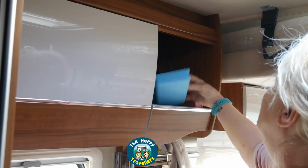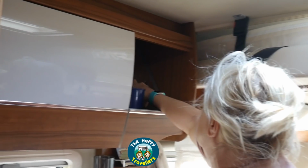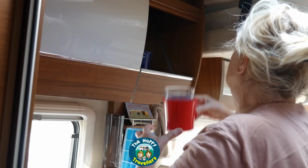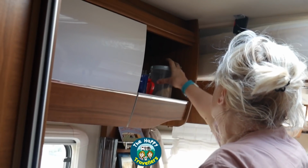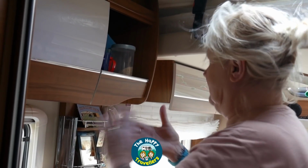No. I don't know what is all in here. Oh, our soup cups. We're using this bit up here as a bit of a dumping ground for plastic containers. Yes. And so on. You know what we're like, really. It's a bit messy, but there you are.